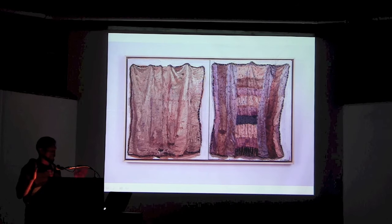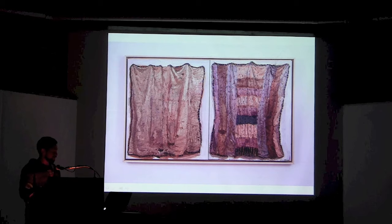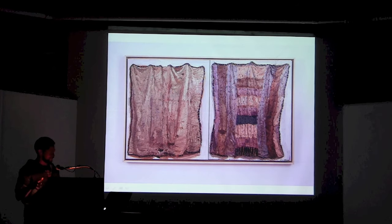And so I just thought there's something about looking and thinking and working, and basically responding to these thoughts and this imagery.